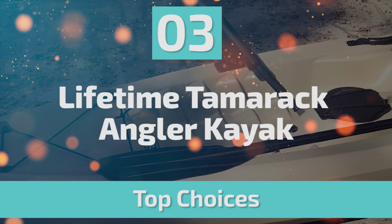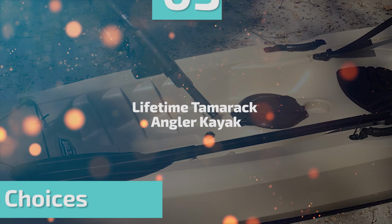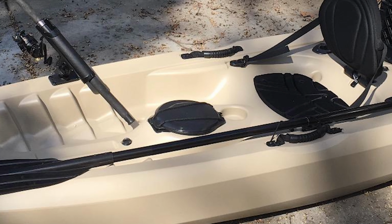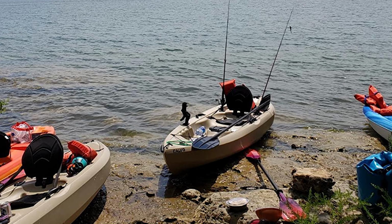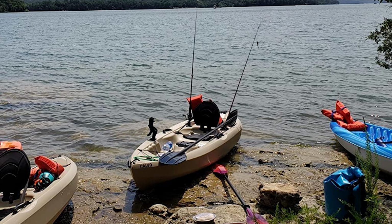Number 3. Lifetime Tamarack Angler Kayak. If you are intrigued to utilize a fishing kayak for your convenience, for what reason don't pick the Lifetime Tamarack Angler Fishing Kayak? The Lifetime Tamarack is a sit-on-top fishing kayak that has a comfortable padded seat and backrest for your long paddling and fishing adventures.